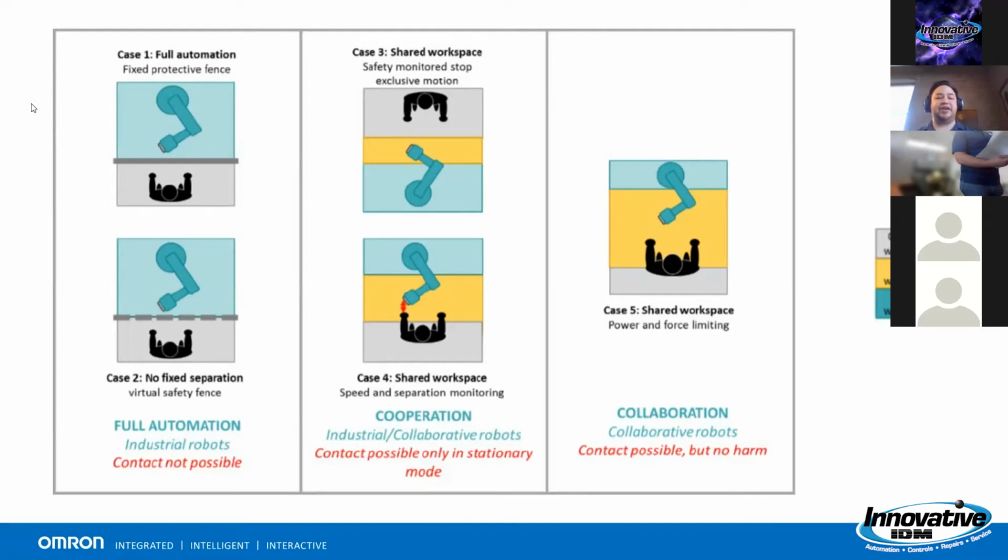The gray area is an operator workspace. Conversely, that is a space designated only for human operators. The robot cannot extend into that area. In the first two cases, case one, you have full automation. You have a fixed protective fence. The person can't go into the robot's workspace and vice versa. Or case two, where you have a virtual safety fence, where the person is not allowed to go into the robot workspace and vice versa, but it may not necessarily be a physical barrier. These are common with traditional industrial robots, where contact is not intended and not possible.